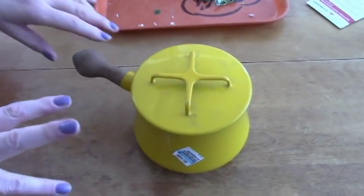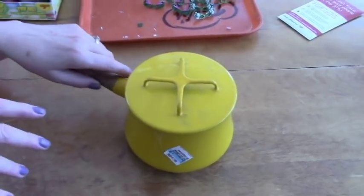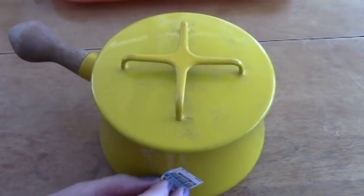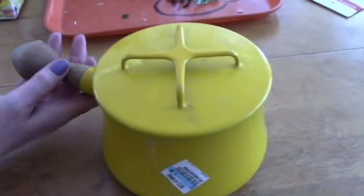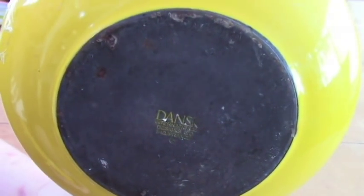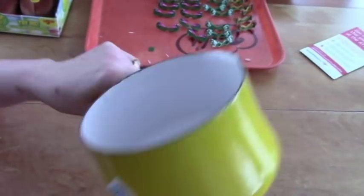Hey there. I have a haul from Salvation Army. It was Wacky Wednesday. It's always Wacky Wednesday there, but they were having 50% off store-wide. So I got this nice Dansk saucepan. It's got a pour spout on it. And see, it's the Dansk one, made in France. $5.49, so that was $2.50.